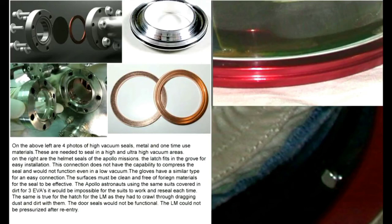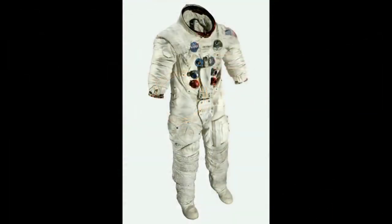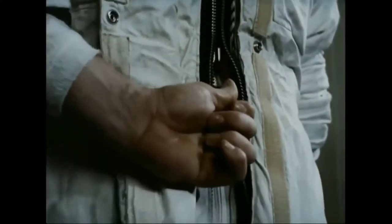The Apollo astronauts using the same suits covered in dirt for 3 EVAs, it would be impossible for the suits to work and reseal each time. The same is true for the hatch for the LEM, as they had to crawl through, dragging dust and dirt with them. The door seals would not function. The LEM could not be repressurized after re-entry. And the fact remains. The helmet and gloves clearly were attached to the outer white, non-pressurized suit. Even if the connections to the helmet and gloves were able to withstand an ultra-high vacuum environment, the outer white suit would have to be pressurized, which is in direct conflict with NASA's claims.